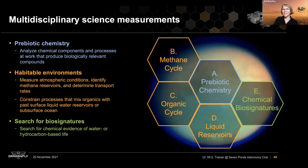So what are we going to do? We have a lot of science questions. These are the major themes that we're going after. I've emphasized the prebiotic chemistry one. We're really interested in understanding what kinds of chemistries have taken place and what kinds of products are there. It's like Titan has been conducting these chemical experiments for millions and millions of years, with all these organics intermingling with water ice and then liquid water. And we want to go see what the results of those experiments are. Those are timelines that we can't access in a laboratory.